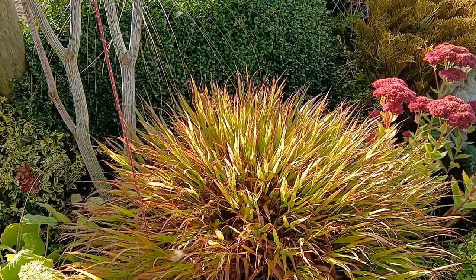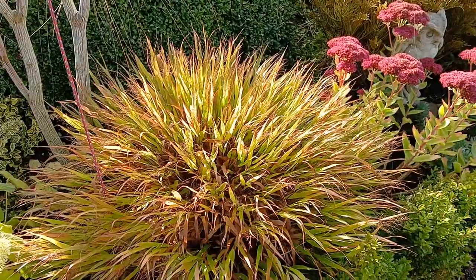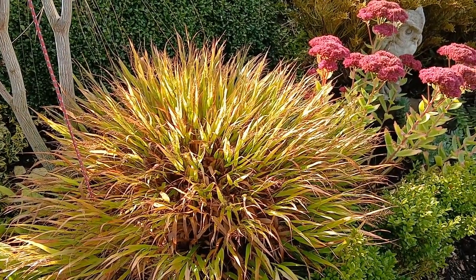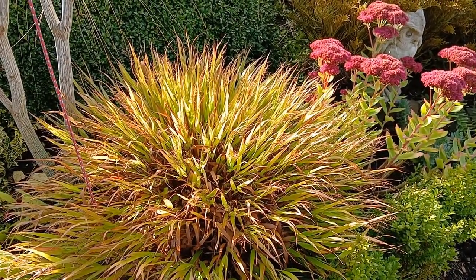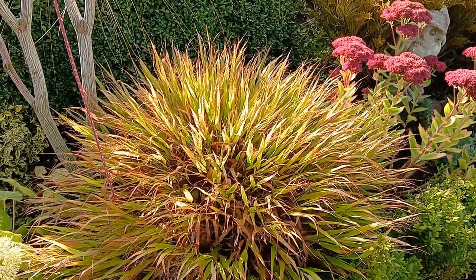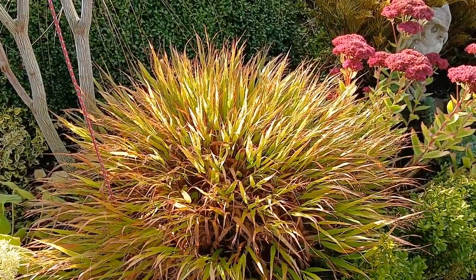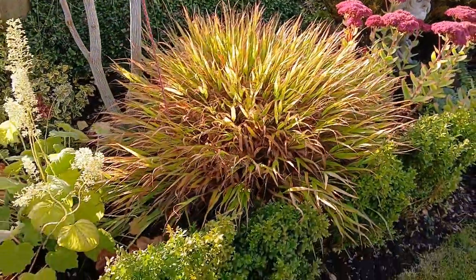It's lovely. So just the ordinary Hackanachloa macra is beautiful. You don't need to get any known varieties, because this is as good as any. I do have other varieties, I've got quite a collection going, but if I was going to recommend one to you, I'd just tell you to get the ordinary macra type. It's beautiful.